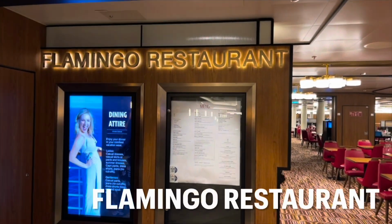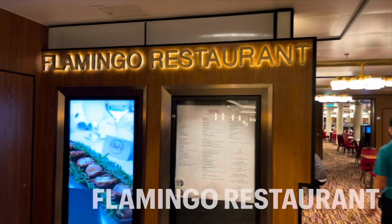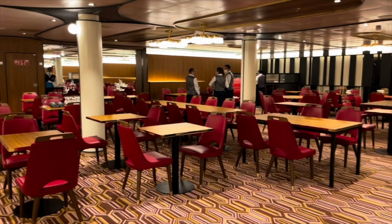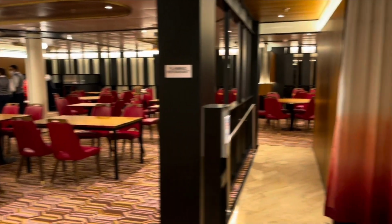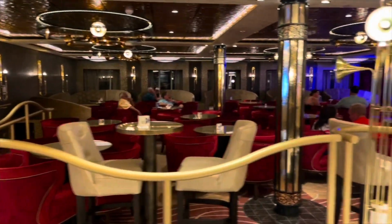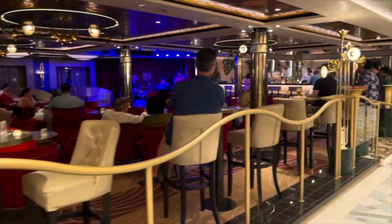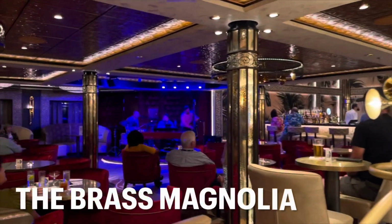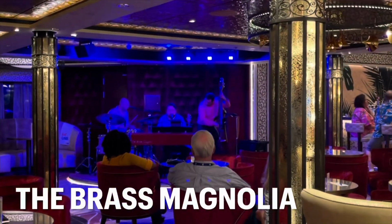Right next to the Fortune Teller, there is the Flamingo Restaurant, another venue for the main dining, and it's also included with the cruise fare. Last but not least part of the French Quarter, it's the Brass Magnolia, featuring live jazz, blues from the resident band while you enjoy a classic cocktail.